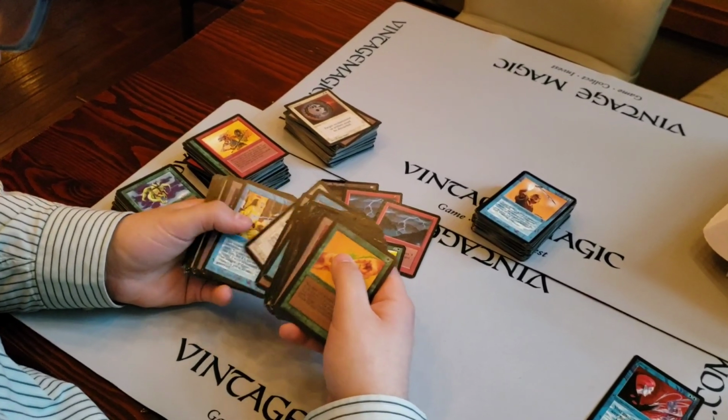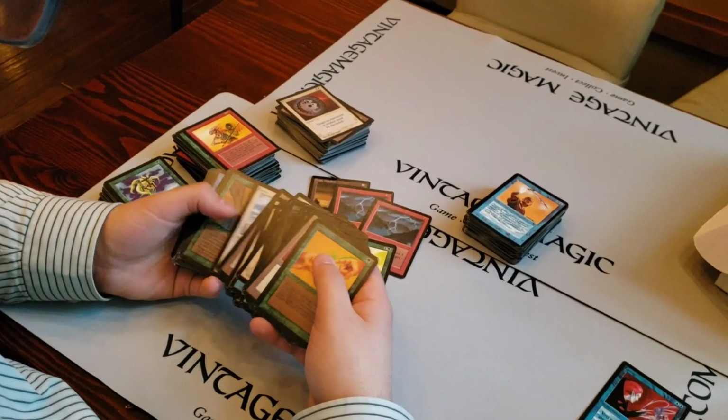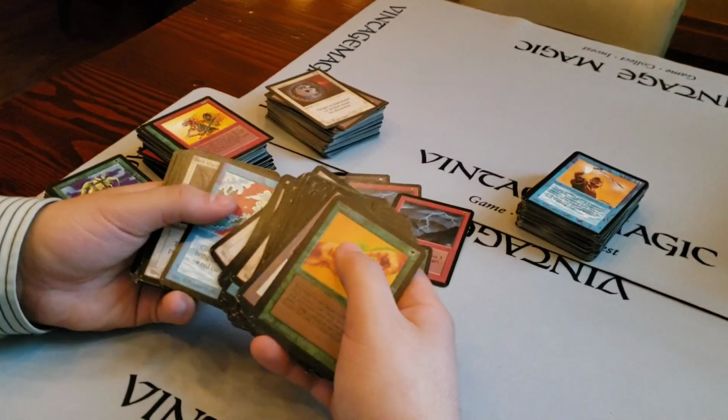We'll order some food after you do Alpha. Okay. We'll do Unlimited next, okay? Yeah, that's fine. A lot of Alphas, huh? A lot of alphas. Tons. It really is a lot of cards.